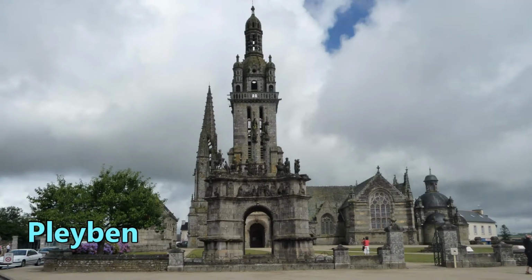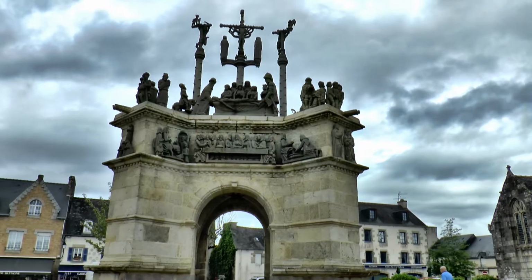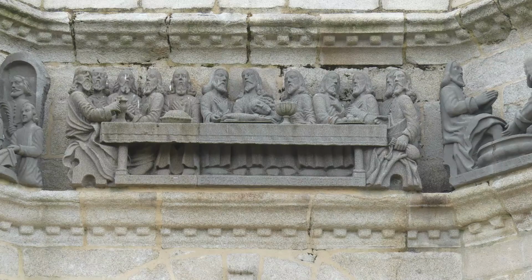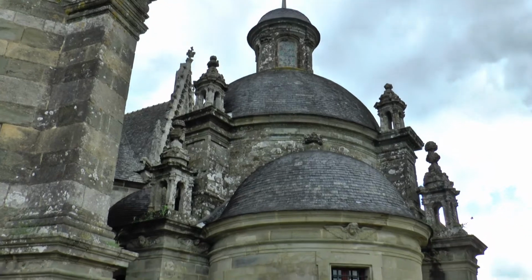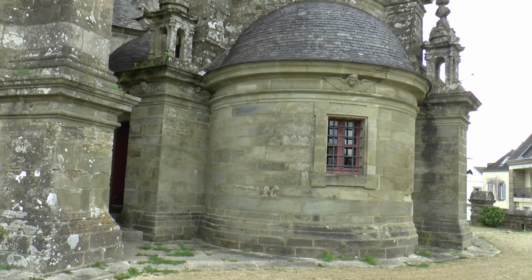Further west we came to Cleyden, where the Calvary stands on top of a triumphal arch at the entrance to the parish close. The carvings, including that of the Last Supper, are in dark granite. The church was built between 1530 and 1690, and the sacristy with its cupolas and lanterns dates from 1719.